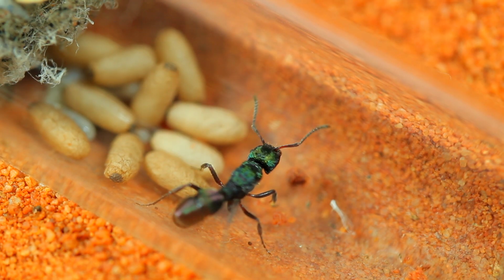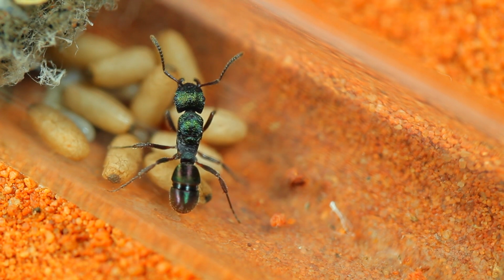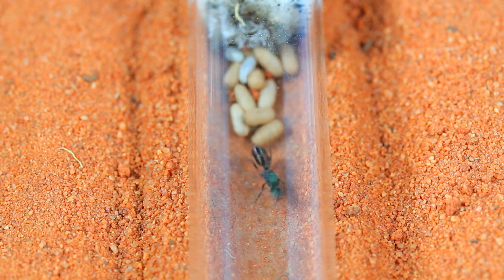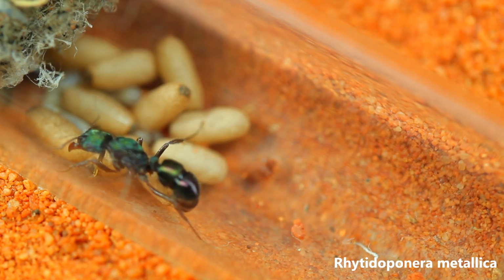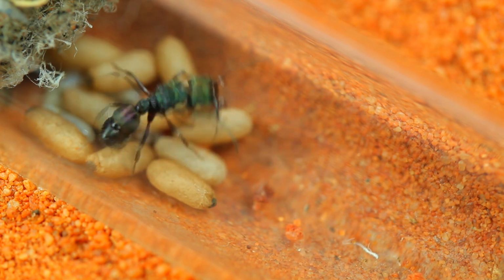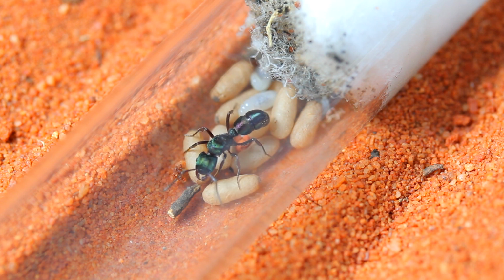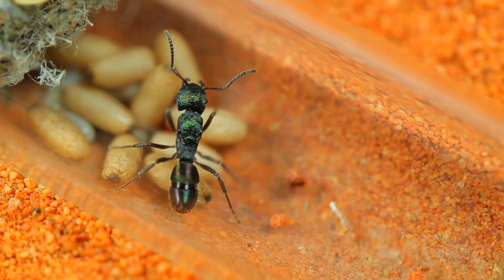This year has been a great start for nuptial flights, as I've caught many queens of various species of ants. The first of which being Rhytidoponera metallica, also known as metallic pony ants. This species has a beautiful metallic green coloration, which in certain light conditions can even appear blue or purple.